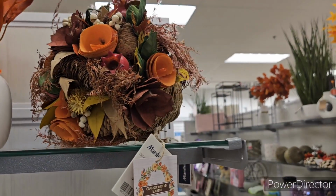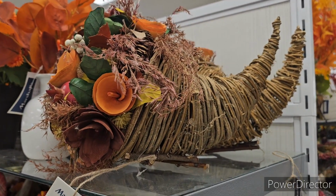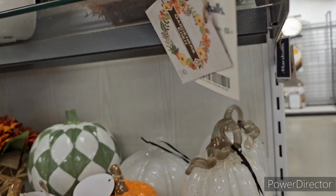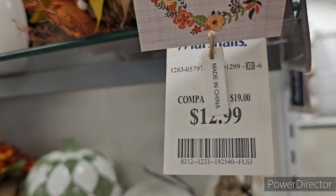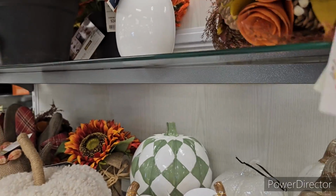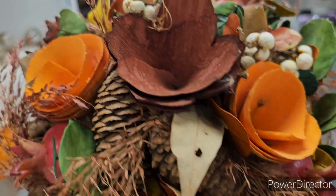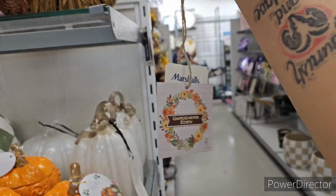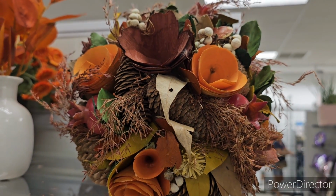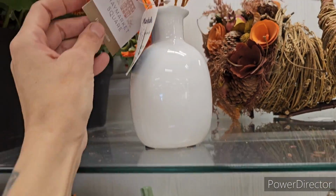And up here we have a cornucopia. I'm amazed I remembered that. Very pretty. Simple, but pretty. And Gardener's Eden did this, and this one's gonna be $12.99, so $13. And then, look at that. It's actually wood chips. They're wood shavings in this. This is beautiful. So absolutely pretty spectacular right there. And I almost forgot this little guy. Haymarket Square.